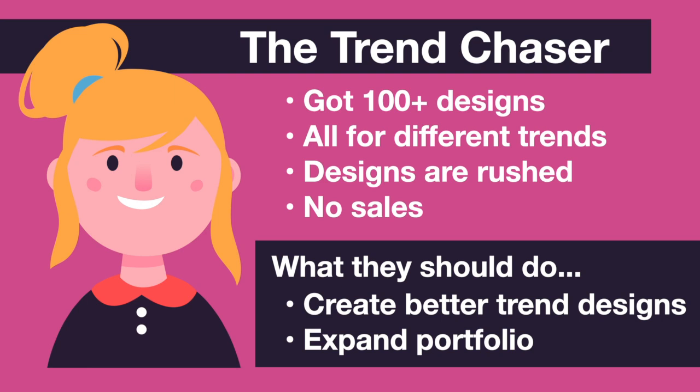And expand your portfolio. So for the trend chaser, this is the chance to expand your portfolio. RedBubble has a different audience than some of the other POD sites. So make sure to make your artwork really nice, as good as you can, so that it looks good for the audience on RedBubble. So that's my advice for the trend chaser.